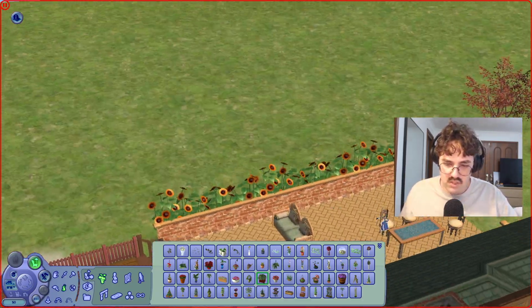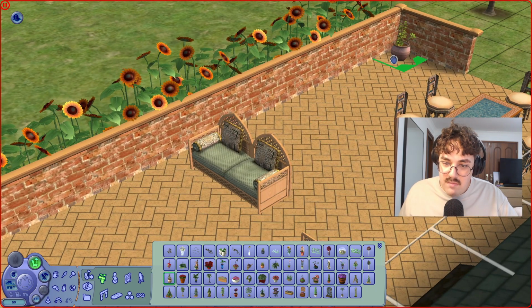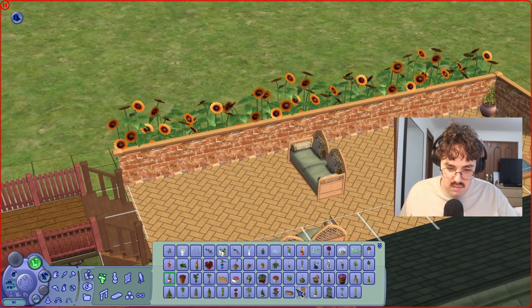All right, this wall is very blank and boring, so we need to add in some excitement. Let's add a little succulent in the corner there.